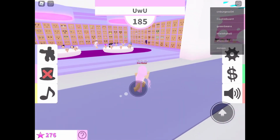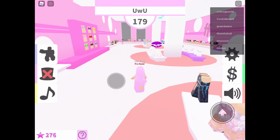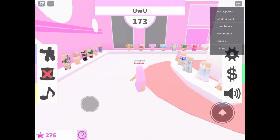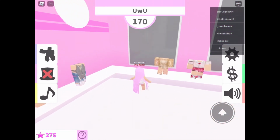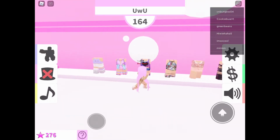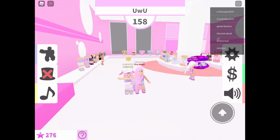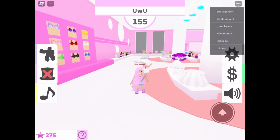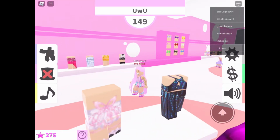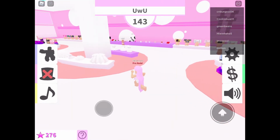Now let's go to the clothes aisle. Which clothes should I wear? These look so cute, but I still can't make my decision. Oh, hello there. Okay, so maybe these golden clothes, but the hair doesn't match too much. So I'm just gonna take these off. But first let's go look around. Maybe these will work. Yeah, this is cuter. Very cute. Okay.